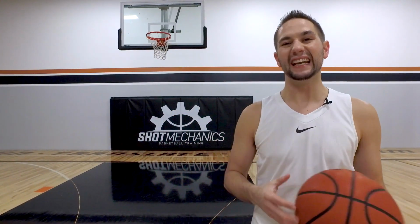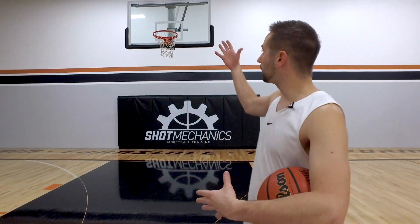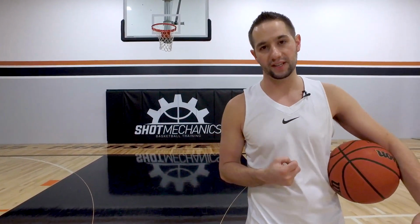All right, so the first secret key that we want to pay attention to when it comes to shooting is depth, meaning how far into the basket the basketball actually ends up going in. So what we can do is if we look at the rim, it is 18 inches from the front to the back. And no matter where we're shooting, it's always going to be 18 inches from the front to the back. Now, what the guys over at Noah and their analytics have found is that if the ball enters the rim at 11 inches deep, it's going to have the highest probability of going in every single time.